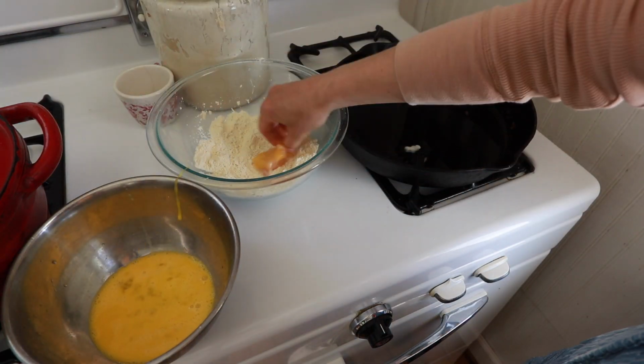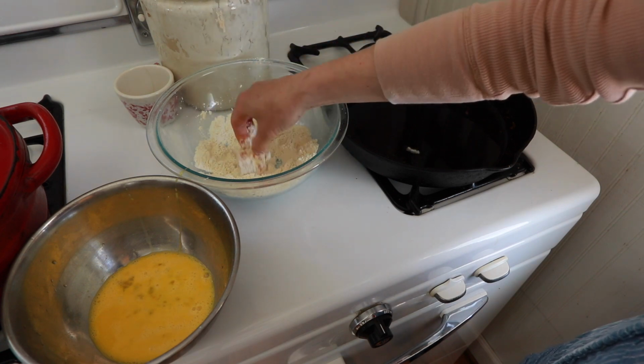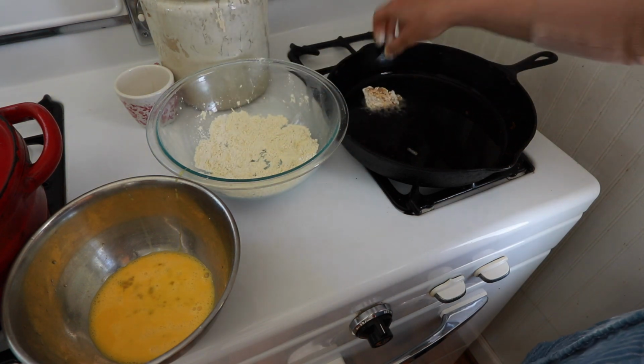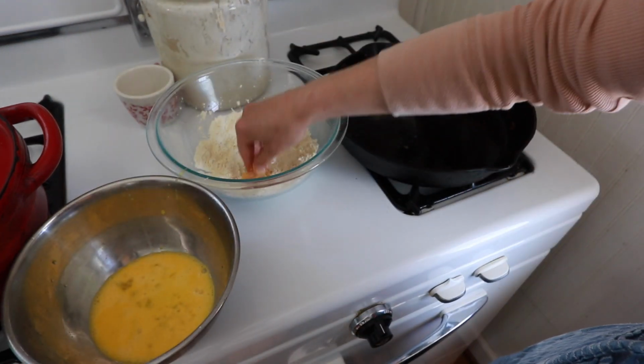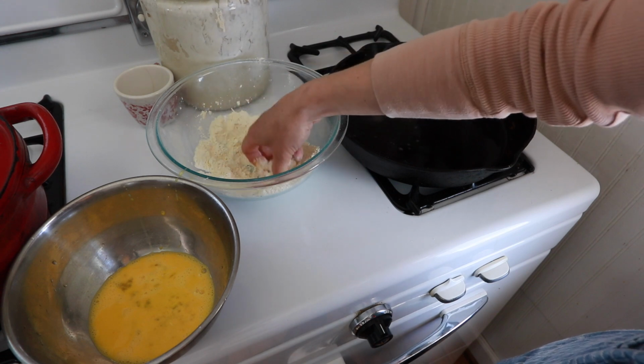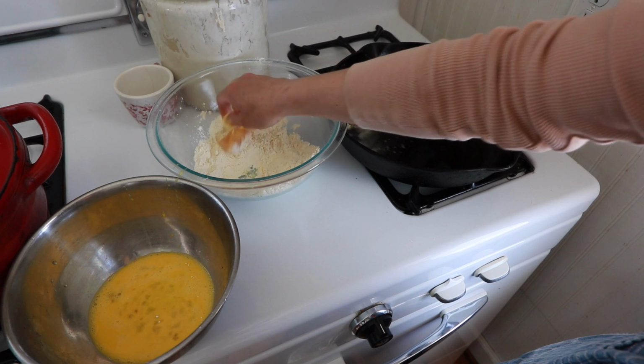I cut some chicken into 1-inch-ish cubes. I didn't really measure. And I breaded them by dipping them in some egg that I just whipped up with a fork, and then into einkorn flour mixed with salt. I love whenever I make anything fried to use einkorn flour because it isn't fermented, so it's a healthier grain to use because it's ancient.